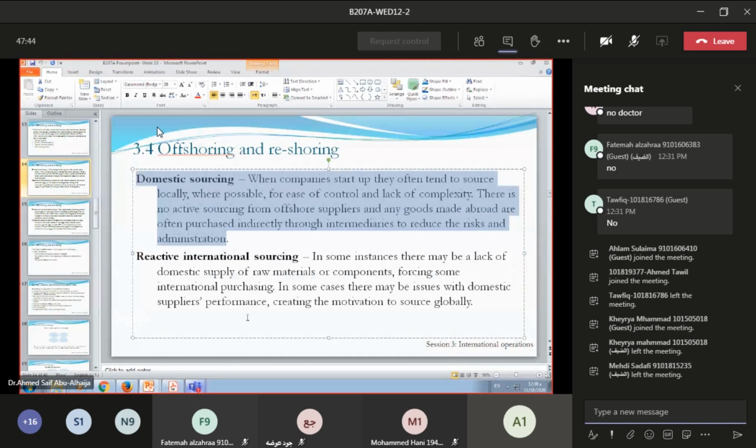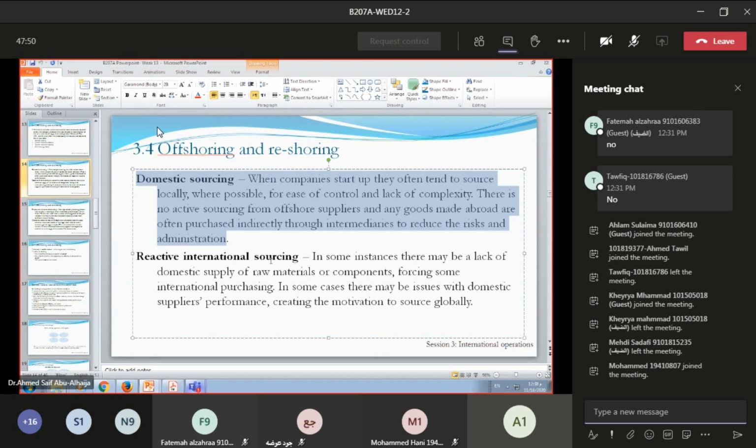The second phase or stage, we call it the reactive international sourcing. In some situations or cases, there may be a lack of domestic supply of the raw materials. You want to buy the item from the Saudi market, but unfortunately you cannot find it. This will force you to do some international purchasing because you cannot find it in the local market.